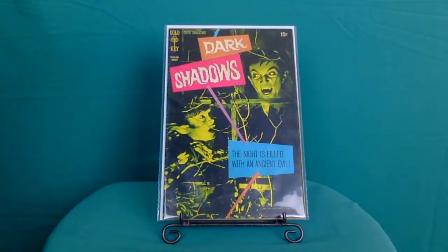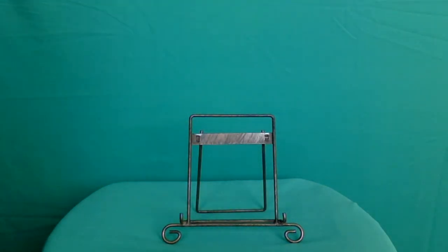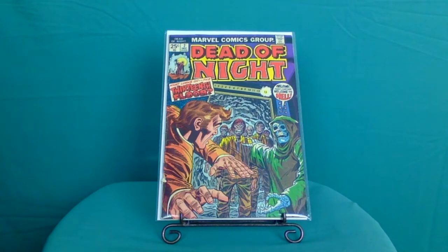And this one as well. It was crazy how hot Dark Shadows was at one time. Another 15 center. And again, I'll probably add in the issue numbers when editing, but because I didn't write it yet on the back of the bag, I don't have that right on the top of my head, and I don't have that much recognition on these older Silver and Bronze Age books to know exactly what they are, just sight unseen. Dead of Night, Marvel Comics number 7.